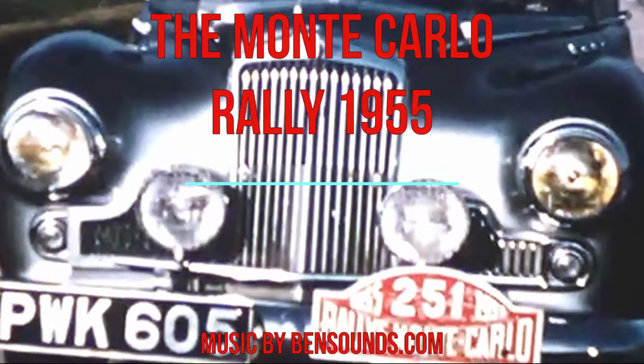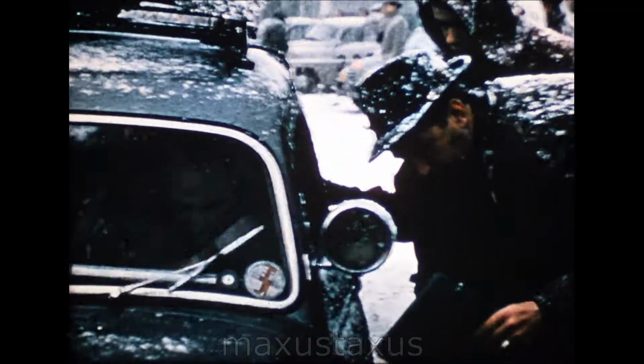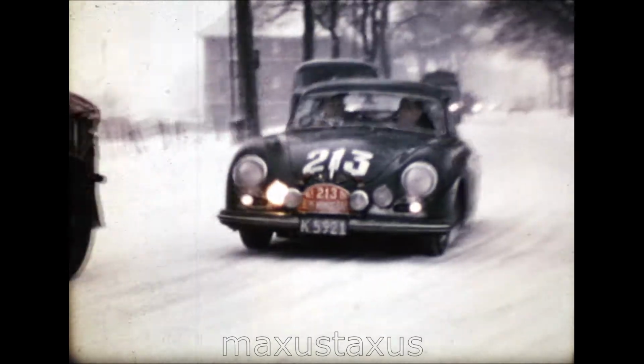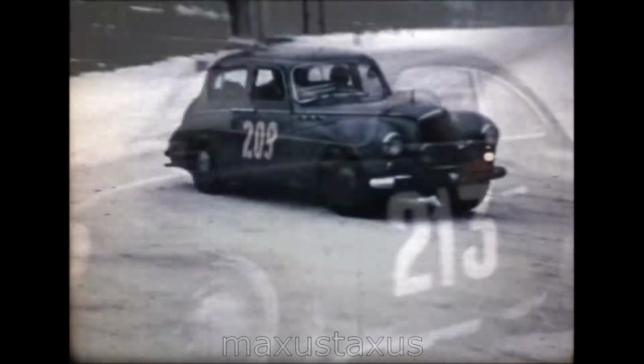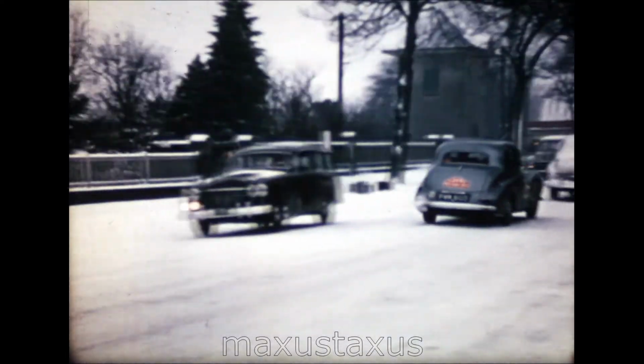The Monte Carlo rally began in 1911. Here we have colour footage from 1955. Competitors began from locations all over Europe, for example Glasgow, Stockholm, Munich and so forth, and rallied at Monte Carlo where they did a quick circuit around the racetrack. You can see at this location the weather conditions are particularly bad.